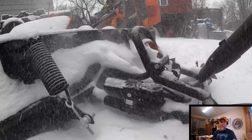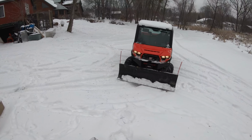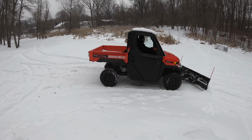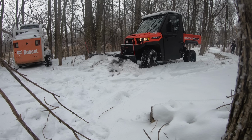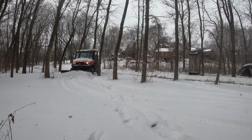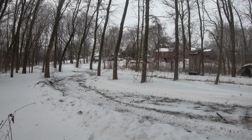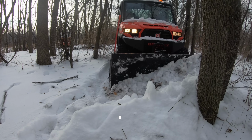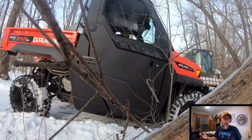So I had some new equipment and I wanted to test it by building some walking trails for a new pup we just got. I picked up a new power broom and I wanted to test it out by cutting in some trails in the woods so I'd have a safe place where I could walk the new pup.